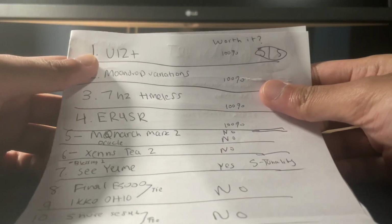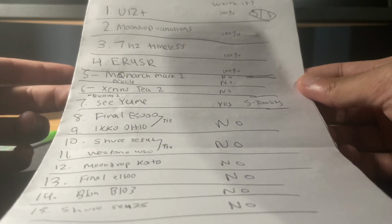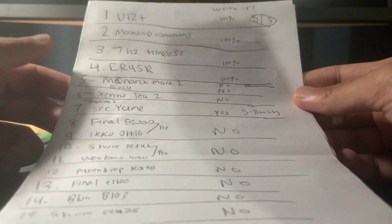And the U12T. So out of all of these, you'll notice only like 4 or 5 are worth the money. So yeah. All of the ones that I did say are worth the money are exceptional.